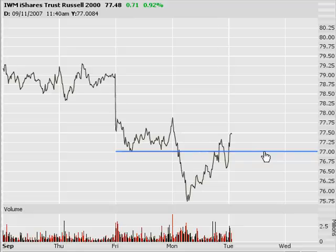I've got IWM up right now, which is what I'm currently long. Yesterday I talked about taking a couple trades here intraday because the ranges are amazing. Right now, if you were long the Russell, you'd be in a pretty good spot. And if you had a stop at around 77, I don't think you'd be too crazy at that point.